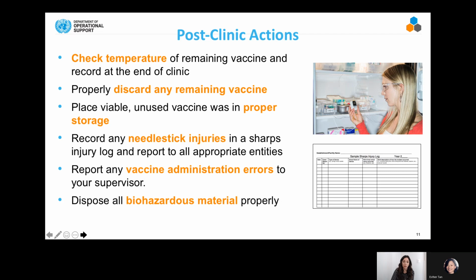If you're using the biohazard Sharps containers, make sure that you have a plan to be able to deal with the waste. And if you're having a large clinic, again, in the event of COVID or a flu vaccine where you may have more people at one time than usual, you have a plan in place to appropriately store and dispose of the biohazardous material.